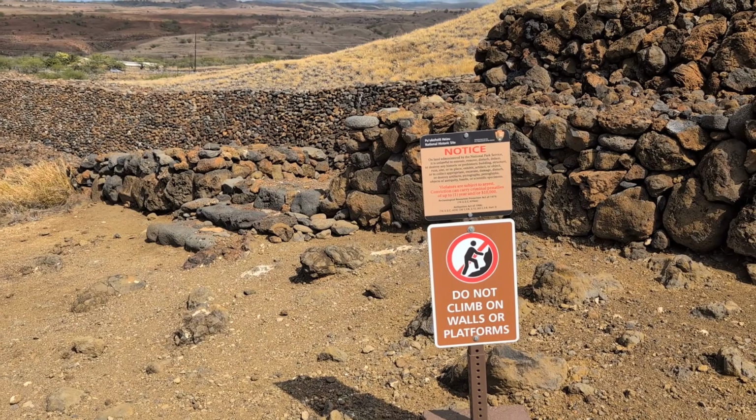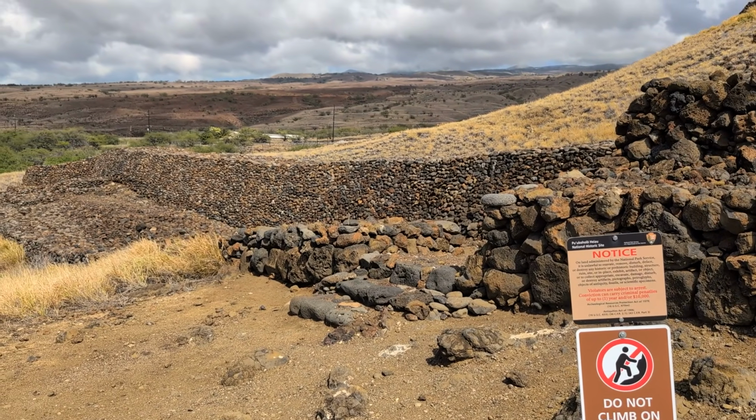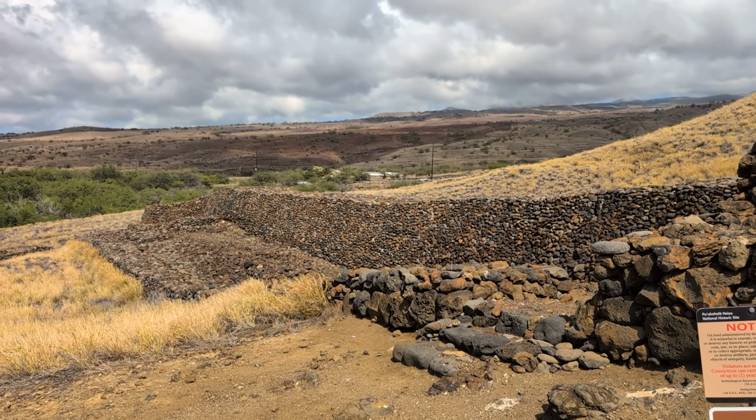This temple is still in use today, so you're not allowed to go on or near it, but you can walk around this site and understand the stories and significance that it is protecting.